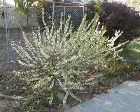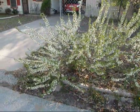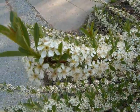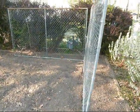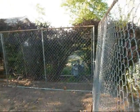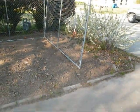Okay, here's the two best cherry bushes. I don't know why they did so much better than those other ones, but they're just huge. And as you can see, covered with blossoms. There's that half of a dog kennel thing that the neighbors gave me. And what is that? That's 6 feet high, and each panel's 10 foot long, so that gives you any idea how big. There's my garden spot.